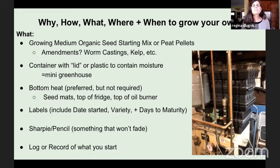Any place there was a little bit of warmth, we'll just give those plants, especially the peppers, a little bit extra opportunity to germinate. You're going to need labels. So today, you can use anything for a label. You could take your seed packet, and you could just clip it to your container with a clothespin until you're ready to get them in the ground.